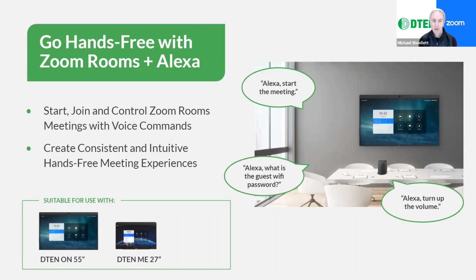What you'll see here is that we can start and join and leverage Zoom controls with voice capabilities. So, Alexa, start my meeting. And this has been really important, particularly as we want to go more hands-free and be aware of, again, employee well-being and safety, making sure people feel comfortable coming back and using the technology.